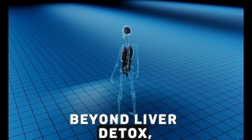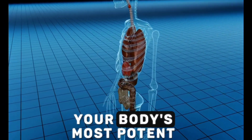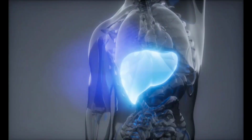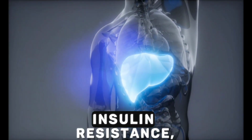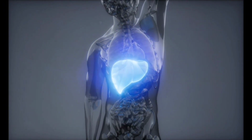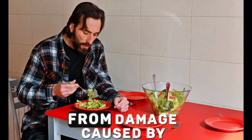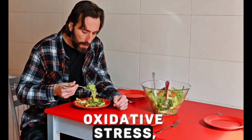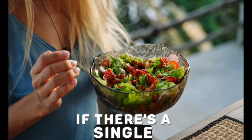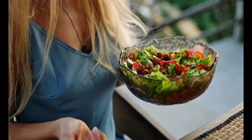Beyond liver detox, sulforaphane from sprouts also upregulates glutathione, your body's most potent internal antioxidant, by as much as 2x. It even plays a role in protecting against insulin resistance, one of the root causes of fat accumulation in the liver. Daily intake helps balance estrogen metabolites and protect liver cells from damage caused by oxidative stress, pollution, and dietary transgression. If there's a single superfood that delivers big results in a tiny package, this is it.